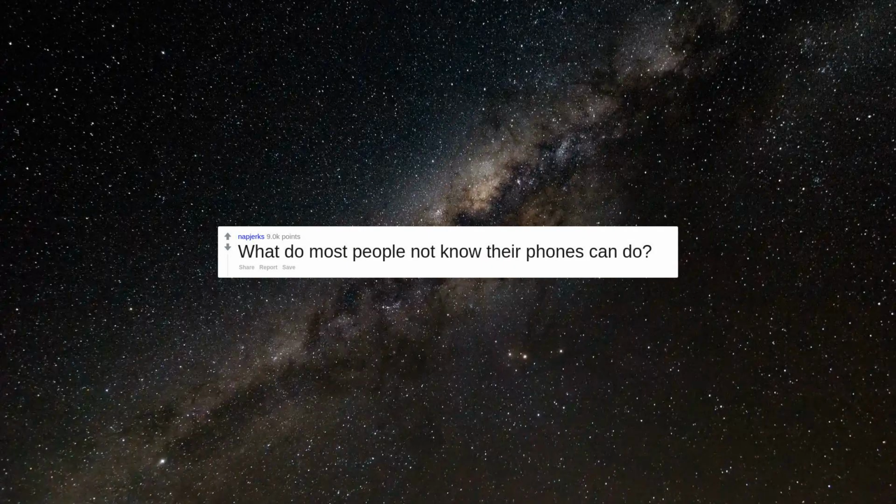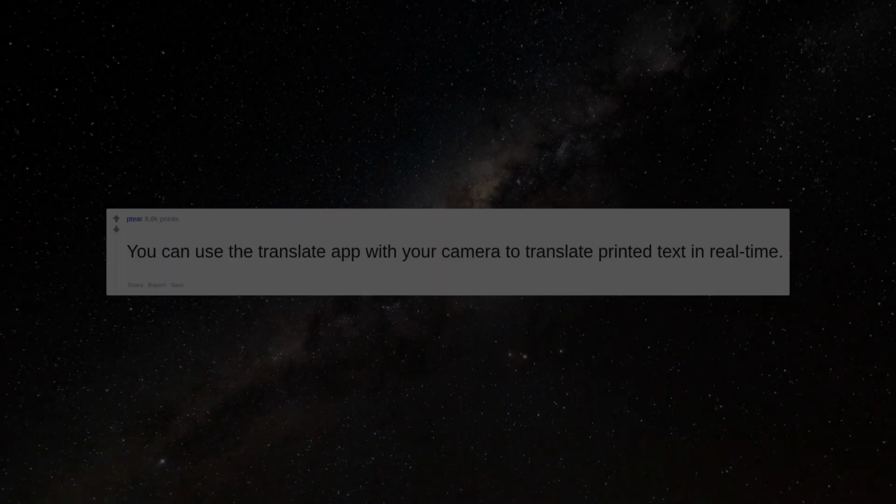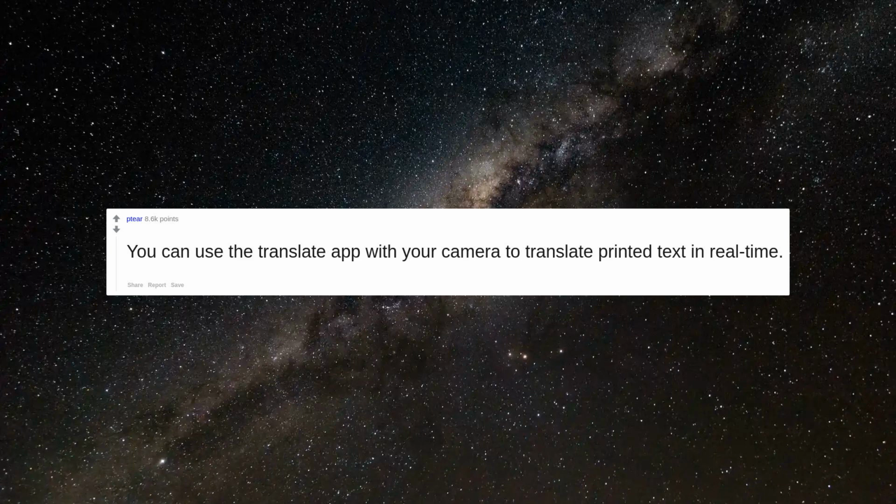What do most people not know their phones can do? You can use the Translate app with your camera to translate printed text in real time.